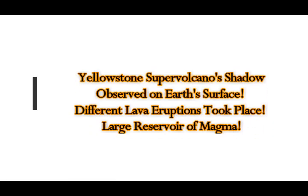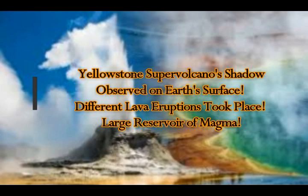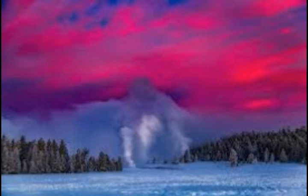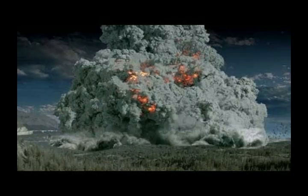Yellowstone Supervolcano's shadow is observed on the Earth's surface. Large reservoir of magma. The latest details in Yellowstone Caldera Chronicles show us what kind of magma has erupted. It's the latest Caldera Chronicles issue, a weekly column written by scientists and collaborators of Yellowstone Volcano Observatory.